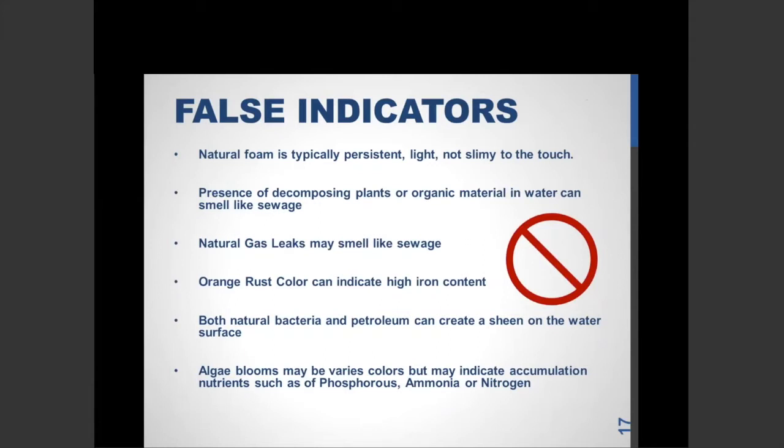So there's things like natural foam, which is typically persistent, light, and not slimy to the touch. So it's a little bit of a different texture than, say, foam that's coming out of a washing machine or washing your car. And that's caused by a lot of decomposing natural material. Sometimes if there's a dead animal, the fats actually create a natural foam.